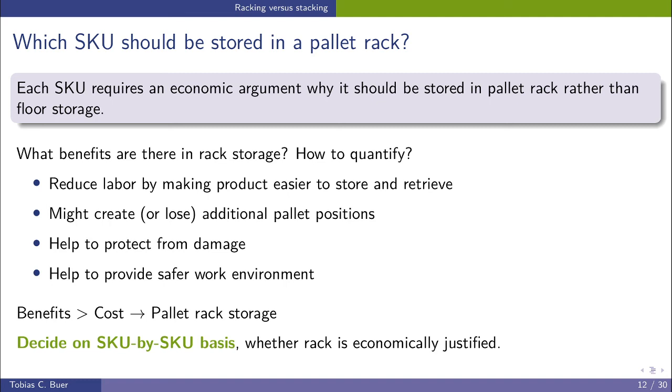Depending on the number of SKUs and the amount of each SKU, it can save us pallet positions, or we can lose pallet positions. We might lose pallet positions compared to a situation without a rack if we have only a few SKUs, and on all the pallets the same SKU is stored. Then a rack might lose space because we need to build the rack itself, and this requires space and resources as well.